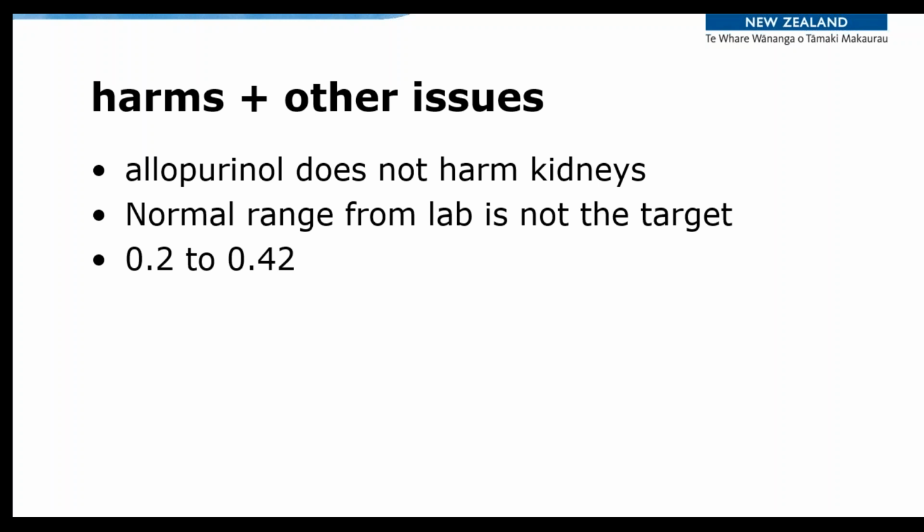Now the other thing is that the normal range for the lab is 0.2 to 0.42, and I've been in contact with Arlo Upton from Lab Test to see if they can change that to 0.36 as the target, because a normal range of 0.2 to 0.42 doesn't make any sense. It's probably just a 95% confidence interval, and I'm pretty sure that doesn't apply to Maori and Pacific men, because pretty well everyone I see has a higher uric acid than 0.42.